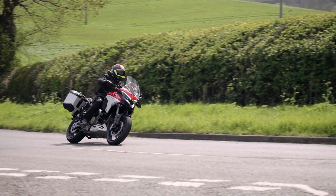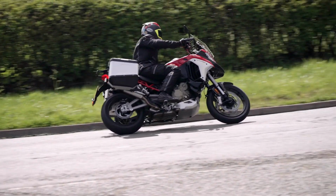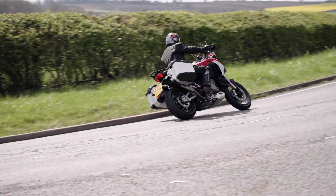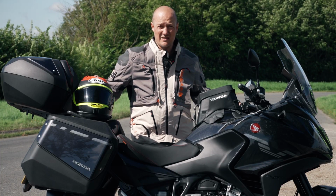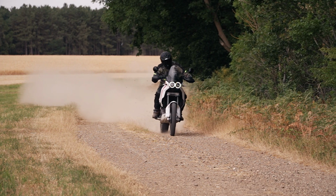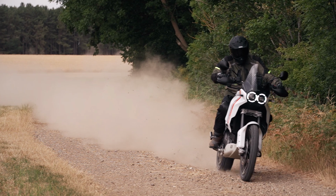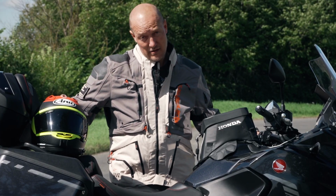Modern adventure bikes have huge amounts of power. Something like the Ducati Multistrada has more power than sports bikes had not so long ago. And then, of course, adventure bikes got bigger and more off-roady, and kind of lost the point of road touring a little bit. So along comes Honda and others with bikes like this.